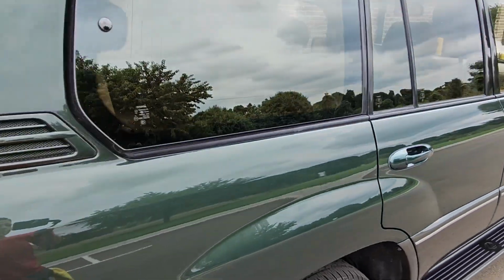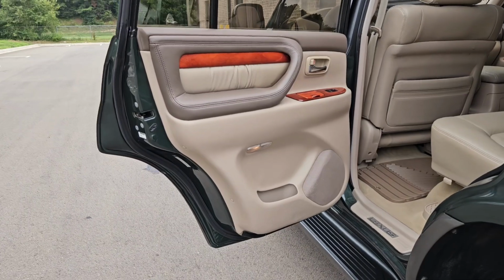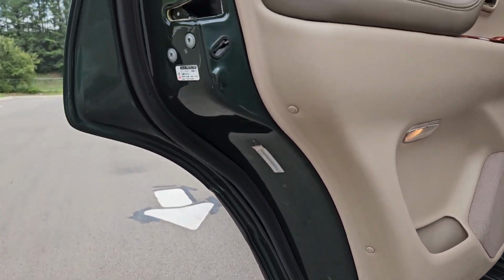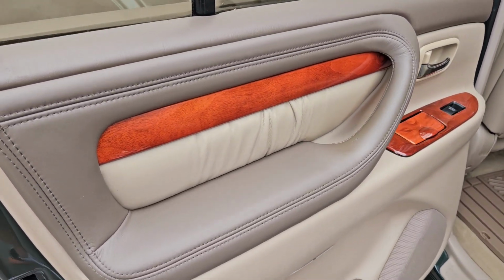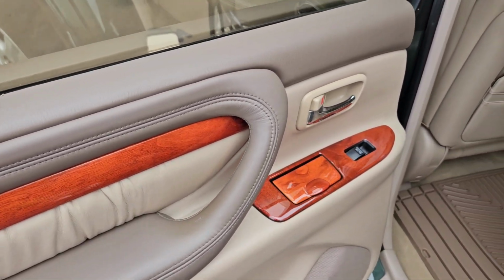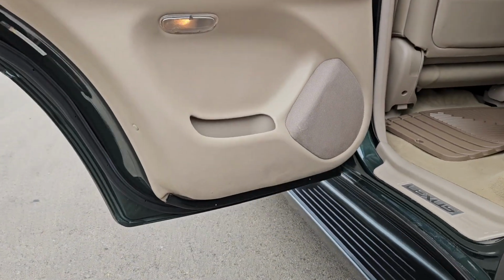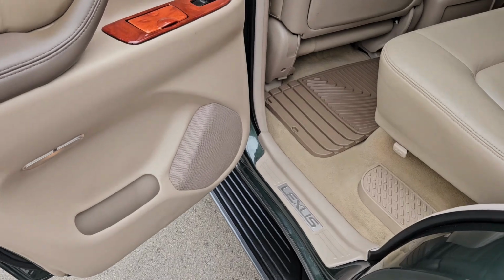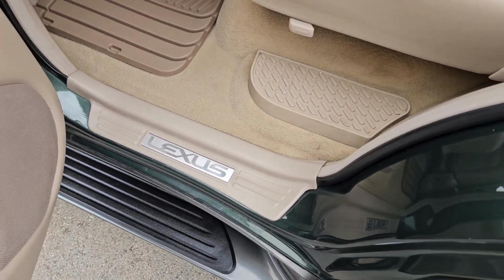All right, let me get it spun around and we'll hit the driver's side. So here we are on the left rear door. Much like the others, it is in fantastic condition. Can't overstress how nice the inside of this car is, and the outside. You would think that the inside would not match what the outside looks like, and it does.